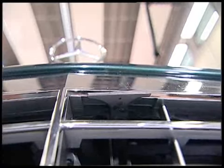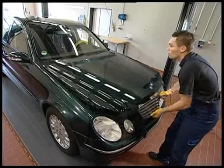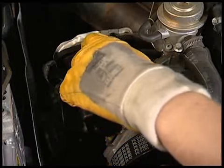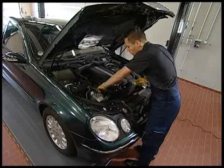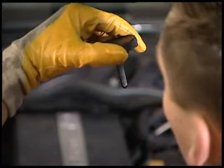Due to the noises from the engine space, we assume that the problem is in the area of the power steering pump. We check the steering gear for leaks. To find out whether the vehicle is losing fluid, first check the fluid level in the container. We can see quite clearly, the fluid container is empty.